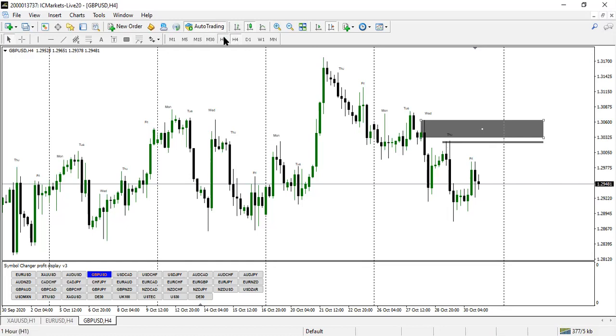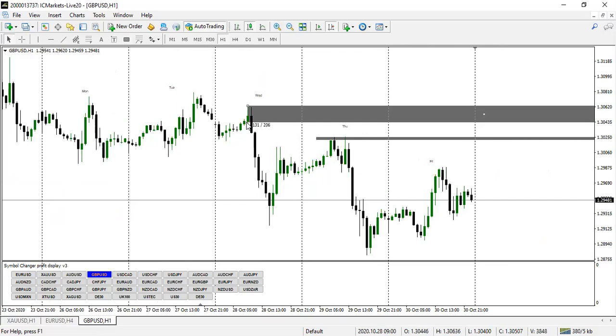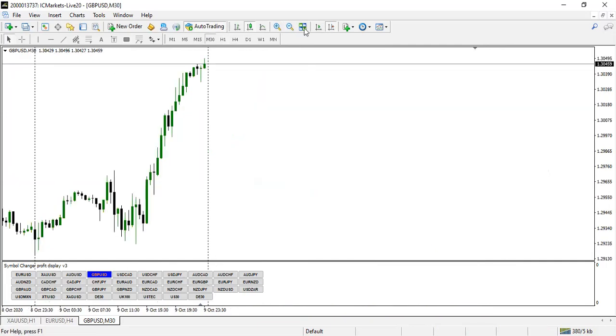Now going to the 1 hour time frame. Just like what I said earlier, I will be waiting to see how that zone will be taken out. Our price will actually pull back to this zone, and that will suggest to me how I'm going to trade. Looking at this 1 hour time frame, this particular zone can be where we look for a trade.